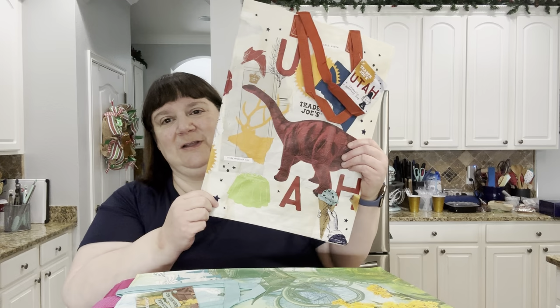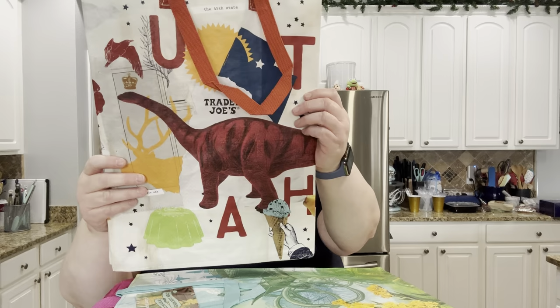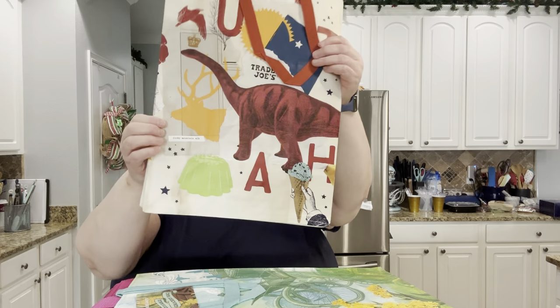Okay, so this one's Utah, and Utah, I don't know if you know, their state food is like Jell-O. So there's a Jell-O mold, and then of course the Red Rock arches and the dinosaurs and all of that, and the national park of course is there, and the 45th state, the Rocky Mountain Elk is on there. We've got everything, so that's pretty cool.